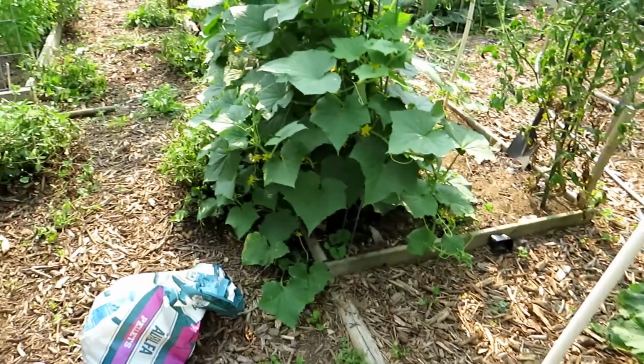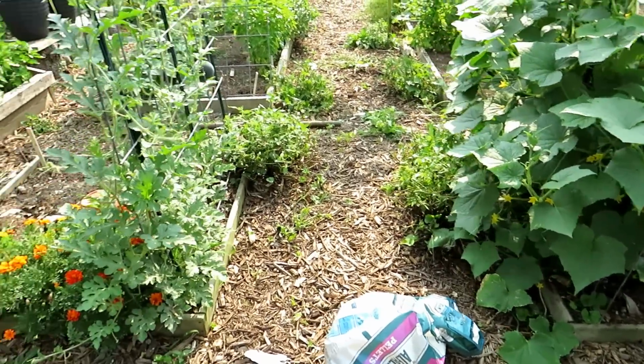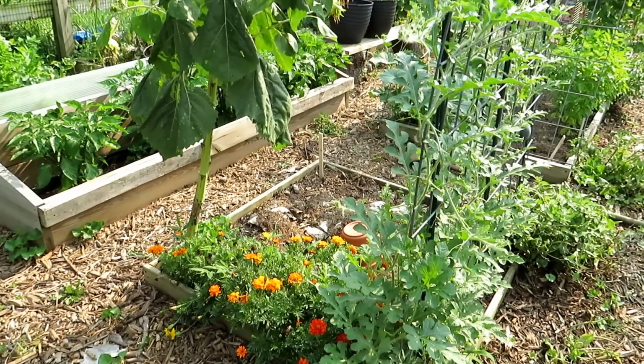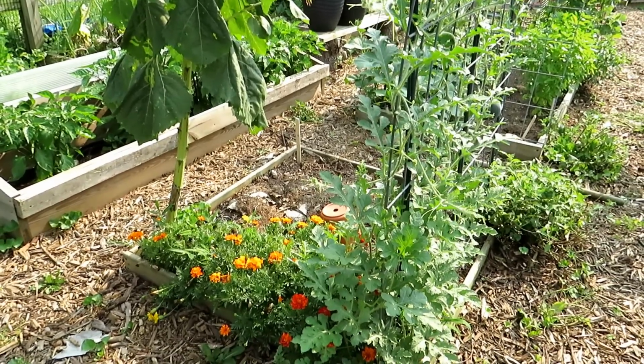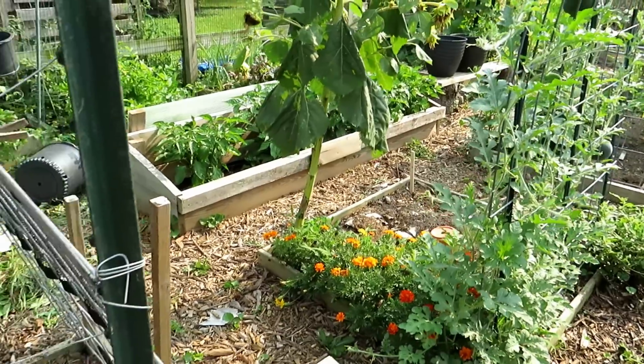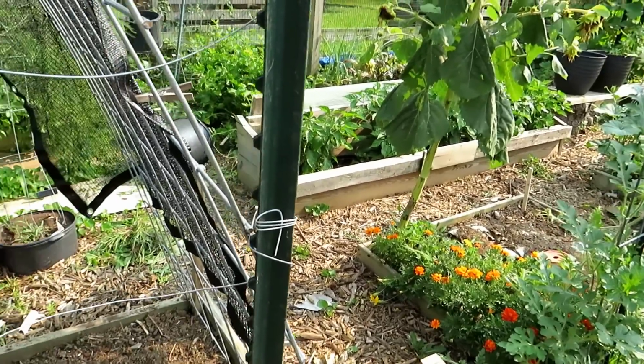Where I put in, as we come across here, those are alfalfa pellets, which I use in the garden as a fertilizer. My first zucchini was right in there, got a disease, so I pulled it out. I'm not worried about putting seeds back into the same place because your diseases show up in your garden every year about the same time. So I just keep the waves going in.